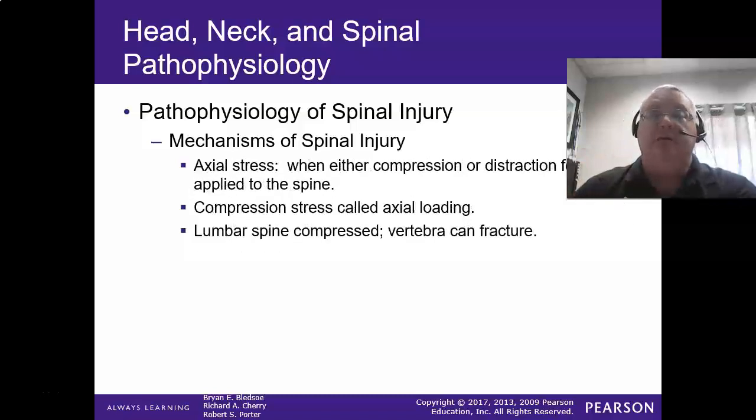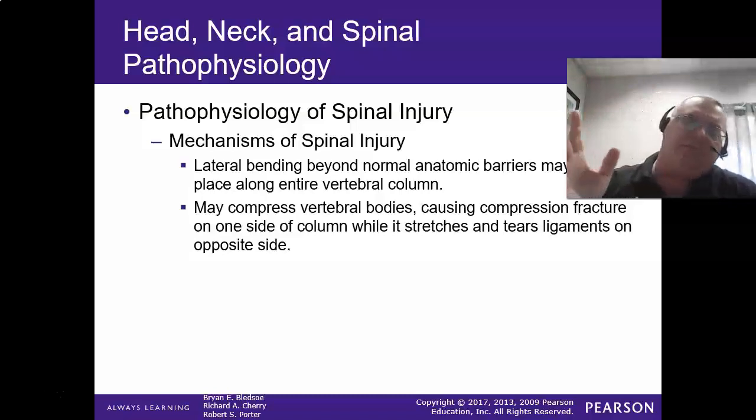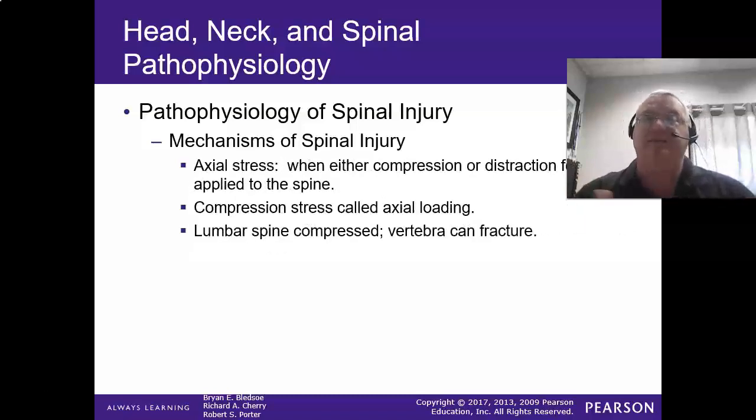Don't forget about your lateral bends, by the way. In other words, if you're tilting your head left or right, remember, when they get impacted, the neck is going to shoot in different directions. You try to find out where, because you can tear ligaments or stretch them from one side to the other. So it is possible.